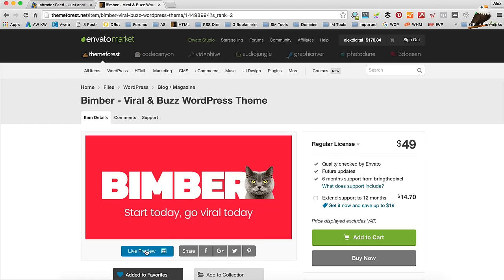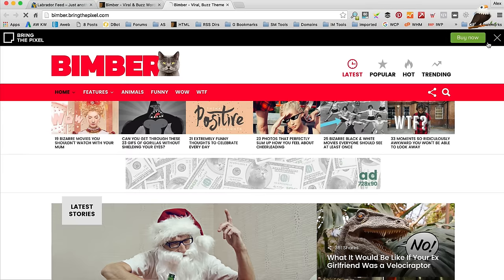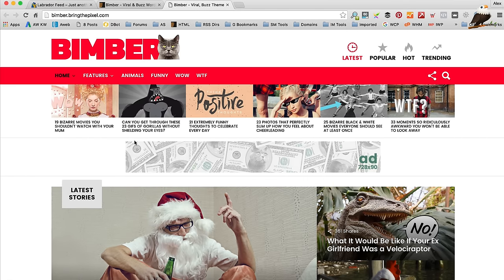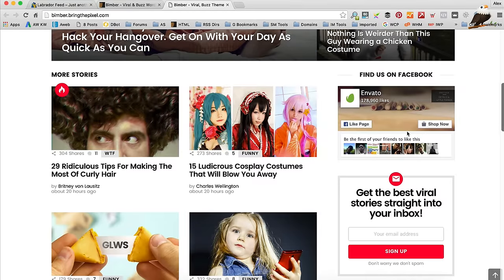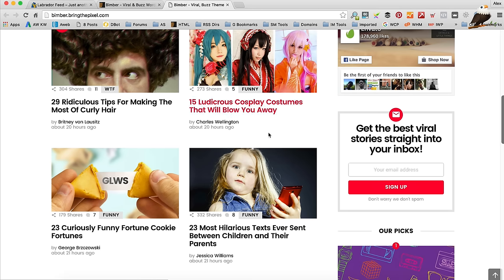I'm just going to show you what the site looks like on the live preview. Let's close that bar. So yeah, real nice, clean looking site. Looks a little bit like BuzzFeed or any of those other type viral sites that we see. It's got some great places for widgets, so we can put our Facebook over here. Look, it's got a nice opt-in email thing that we'll be setting up, hooking up with Mailchimp so that we can collect some email addresses. And then we've got a great email list then of people that love whatever our niche is about. Obviously for me, it'll be Labrador dogs.